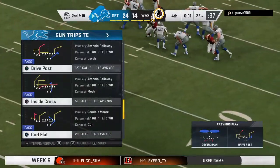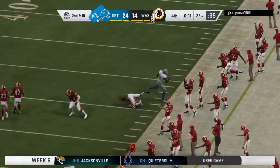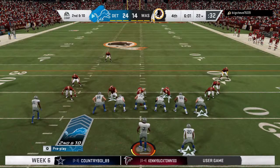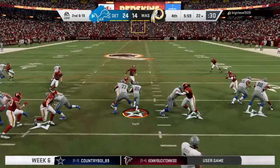Throwing to start the drive, but that one incomplete. The positioning here is key. As a defensive back, you're taught 99% of the time, make a play on the football. But in this case, making a play on the man was all the difference. That's what forced the incompletion.